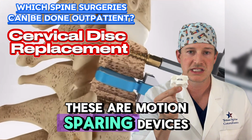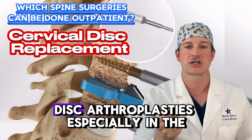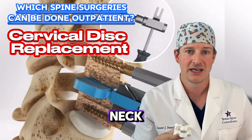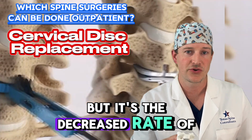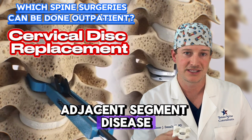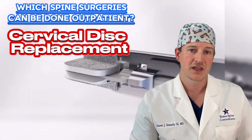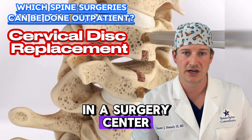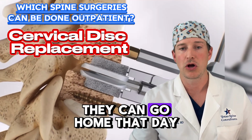These are motion-sparing devices, and the key advantage of disc replacements, disc arthroplasties, especially in the neck, is not necessarily the range of motion that's maintained, but it's the decreased rate of adjacent segment disease. These are great surgeries to be done in an outpatient setting. These are surgeries that you can do in a surgery center, and if certain protocols are met, and if the patient is healthy enough, they can go home that day.